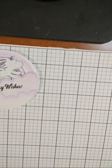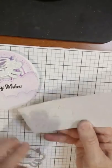I'm getting a lot of comments about using 110-pound cardstock. Is that the cardstock you're using on this? For the Wing Ding? Yes, I would recommend it. Heavyweight cardstock. Okay, here's our base.